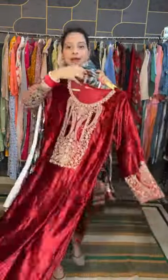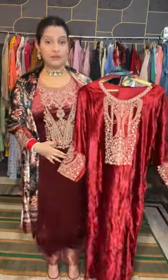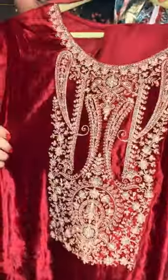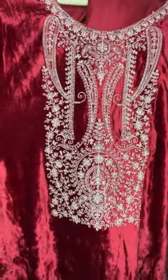The third color I have is right here. So this is a maroon color. The one I'm wearing is a maroon color. This is close to a red tone. The one I'm wearing is close to the wine tone. And that's how it looks like.